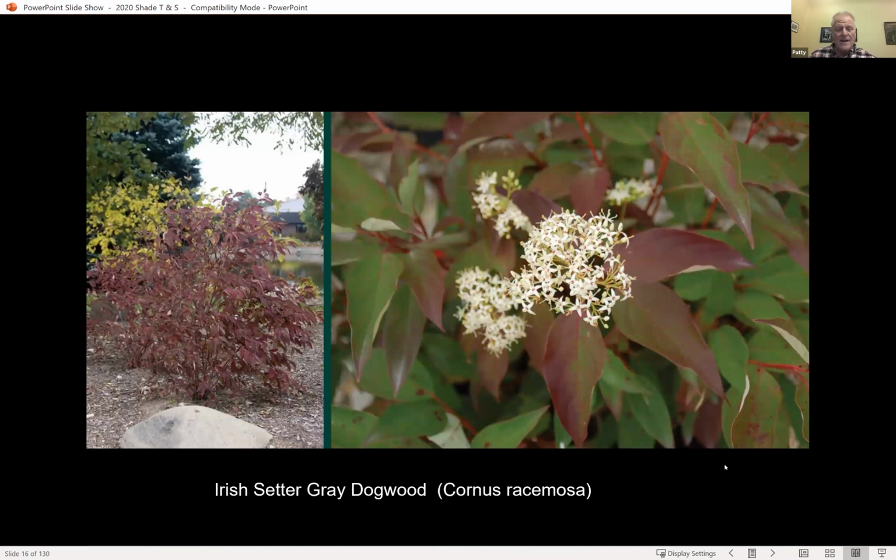Okay, not necessarily red dogwood, but gray dogwood. Cornus racemosa, like red twig, is native to Milwaukee County. And actually, my friend Mike Yanni selected this particular variety called Irish Setter, selected it from southern Milwaukee County. So it's what we might call a native cultivar. We know it's native. It originally was native to right around here. We know it's going to grow well around here.